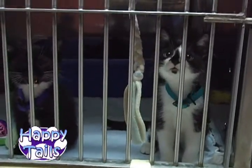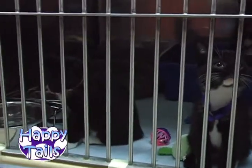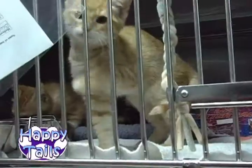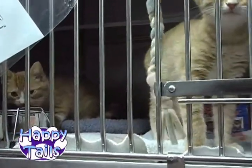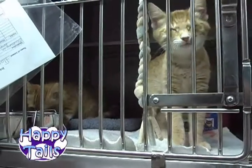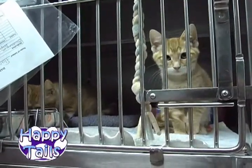And we don't have any other place to put them. So unless somebody adopts them, their quality of life is compromised, for a limited time. I mean, if you've ever boarded your dog, it's not his same routine. If you've ever boarded your cat, it's not the same routine, but it's temporary.